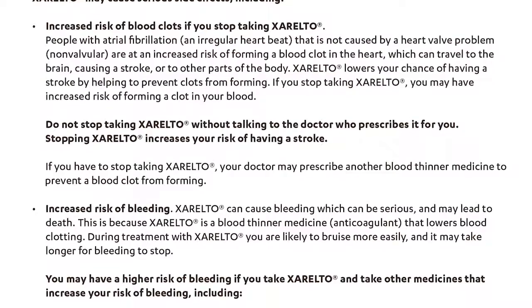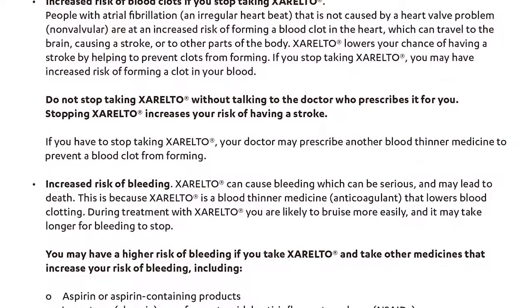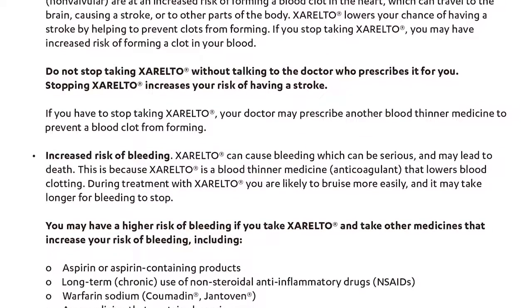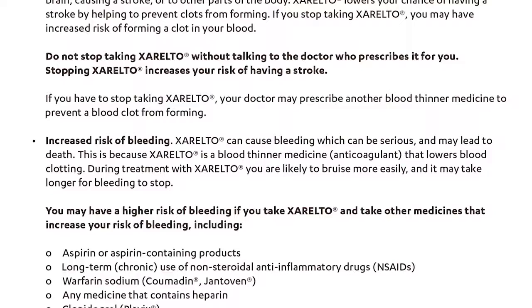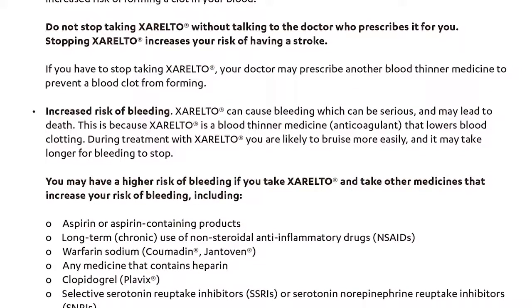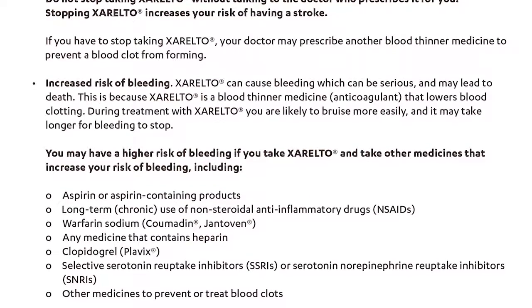Increased risk of bleeding. Xarelto can cause bleeding, which can be serious and may lead to death. This is because Xarelto is a blood thinner medicine (anticoagulant) that lowers blood clotting. During treatment with Xarelto, you are likely to bruise more easily, and it may take longer for bleeding to stop.